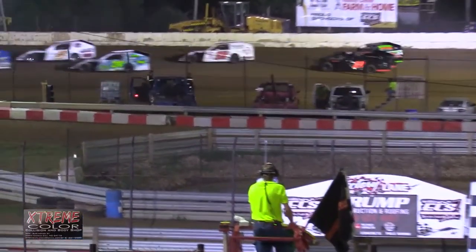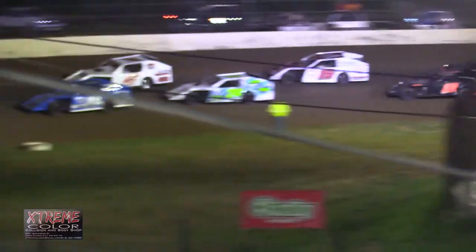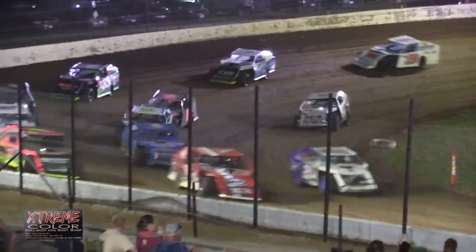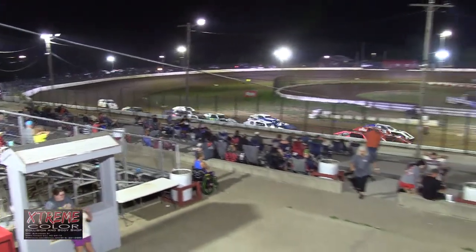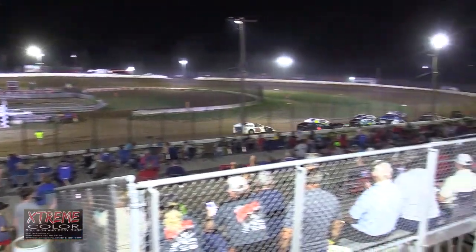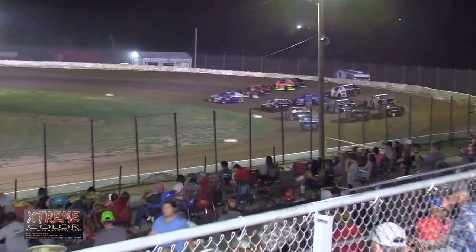Third row inside, your B-Mod point leader, Dakota Lowe in the 24 out of Prescott. Outside of him, the always quick 19B of Caleb Bray out of Archie. Fourth row inside, second in points, the 1R, Rylan Gibbs out of Osceola. Outside your 22, track champion to 33, Brad Page out of Butler. Fifth row inside, the S21, the Moo Daddy, Steve Tiedemann out of Harrisonville.